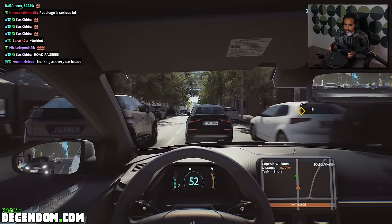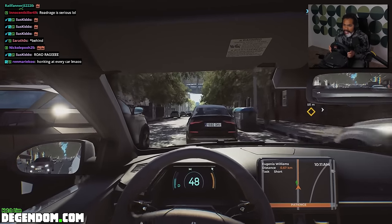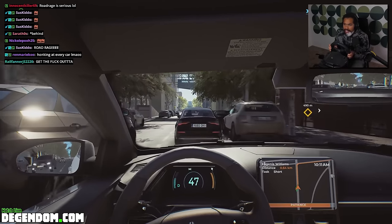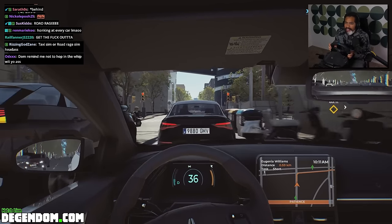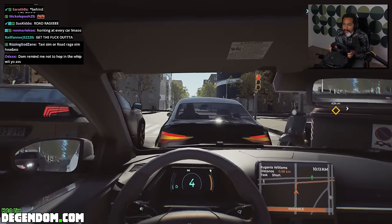No, blinkers are a scam. Blinkers are a scam. You ain't getting in, fucker. Go around. Get behind me. You ain't getting in. Ow! Brake checking my monkey! Ow!